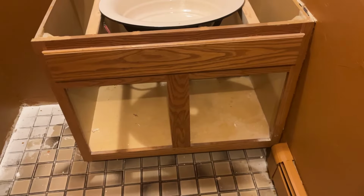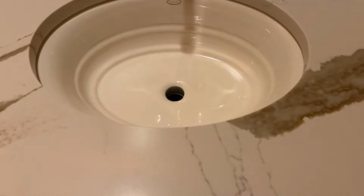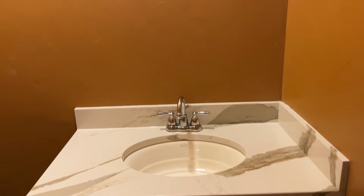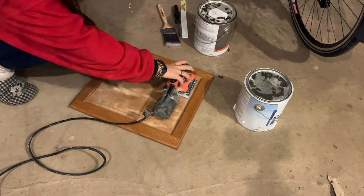I got the sink off of Facebook Marketplace. It's a cast iron undermount sink from Kohler, and it's in biscuit, which is the perfect color to go with these countertops. I love them. They're quartz in Britannica gold, and I think that they have just a little bit of rust in them that's brought out by the walls.